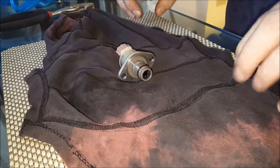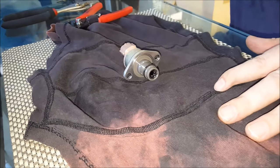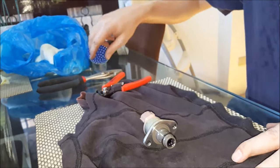All right, so my wife did mention to me my lovely rag here, which is an old pair of boxers. I have old socks, old boxers. These are what I use for rags.